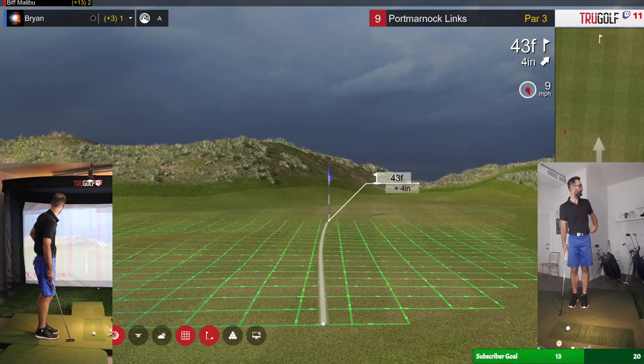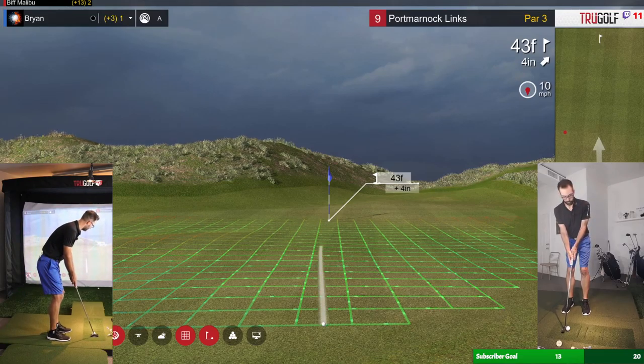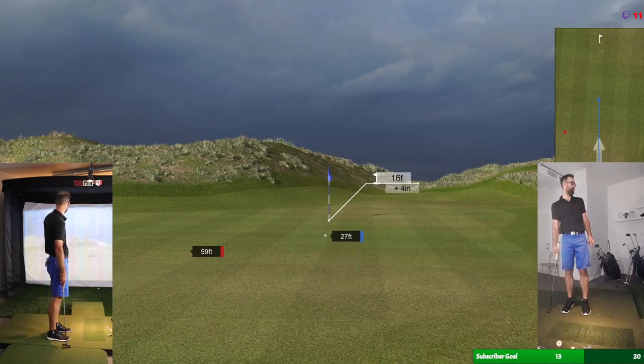I'm just guessing, though. 43 feet. But he probably has some tennis match he's got to do. Oh, look at that. Go in.